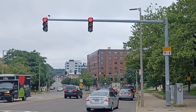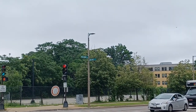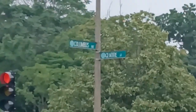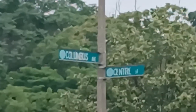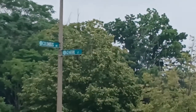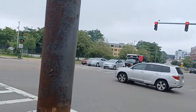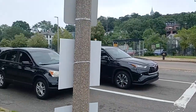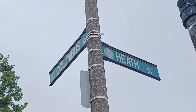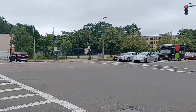But we're at the corner or intersection of Heath and Columbus Ave, or you can call it Center and Columbus Ave, however you determine the street. So this is considered Center and Columbus on this side, and over here, the side that I am on, is considered Heath and Columbus. So it depends on what side of the street you're on. It has a different location. But nevertheless, it's the intersection of Heath, Columbus, and Center.